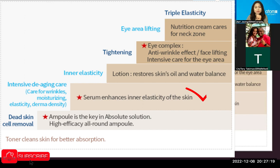And there is a serum, inner elasticity. So I usually mention ampule, outer, and the serum, it's kind of pulling your skin up from the inner layer. And lotion, myself, I have oily skin. So before knowing Atomy, I usually skipped lotion. I usually didn't buy lotion. I thought lotion would make my skin more oily, but wrong information. Actually, the function of the lotion is that it helps with the oil and water balance.